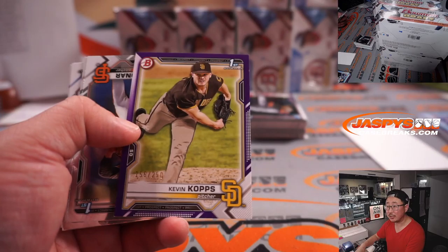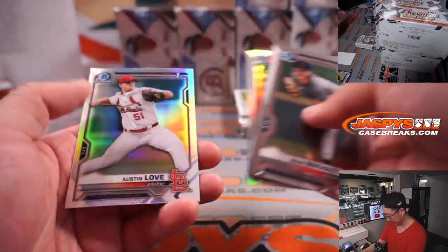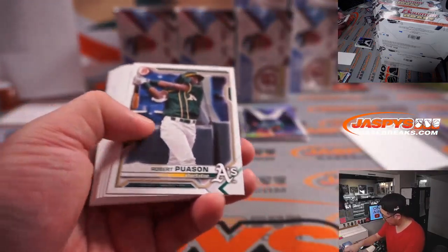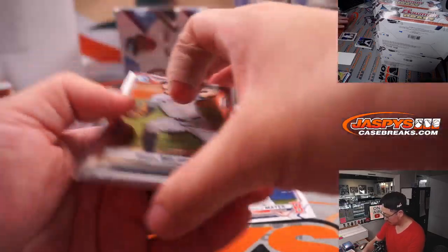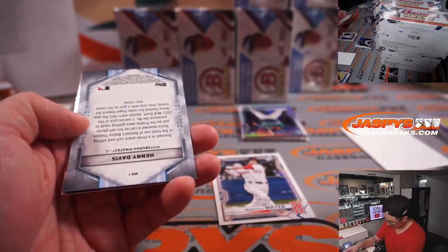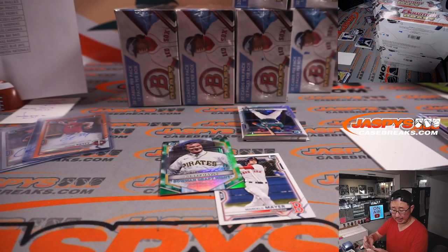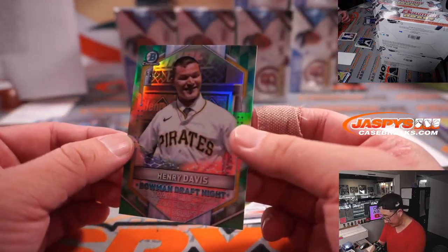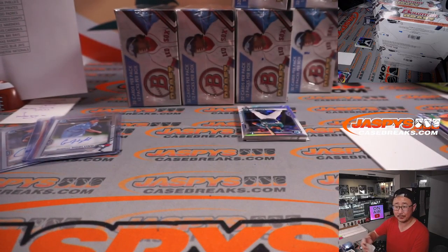That's Kevin Cobbs, 156 out of 250, purple paper. That'll be for San Diego, for Marty and the Padres. Should be expecting one more autograph out of here. Is that it? No, there it is. It's Gunnar Hoglund for the Blue Jays, that'll be for Logan M. in Toronto. And the Henry Davis, 60 out of 99, draft night insert for the Pirates, that'll be for Mark in Pittsburgh.